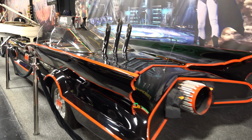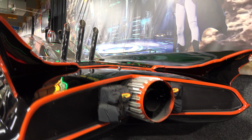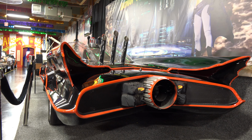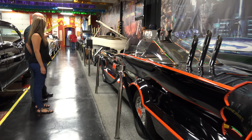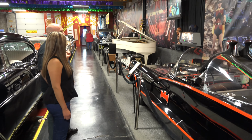Nice. Now, how long have you had this display for? We got the Batmobile in the late 90s, about 98, 99. And this was the first Batmobile we got, acquiring the other ones at later dates. And this is loaded up with all the gadgets, the emergency bat turn lever.